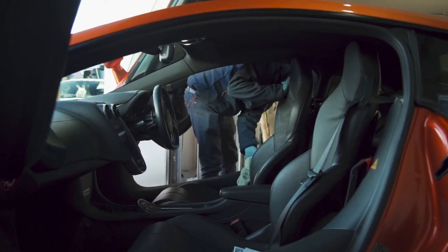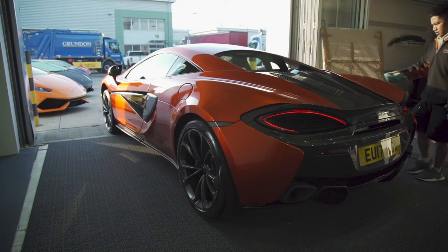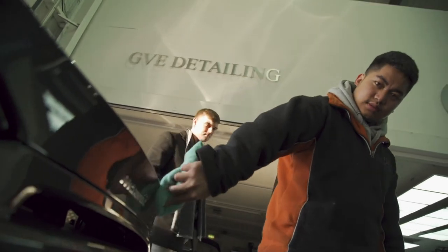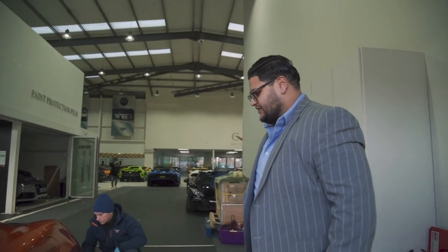What do we have here? We have a McLaren 540C in volcano orange, which has been completely ceramic coated using G-Technique Crystal Ceram Ultra by the boys there at GVE Detailing. So that happened after I sold it to what I'm hoping to be a very happy customer. It's going to be one of the latest click and collect cars for today. And it's only 9 a.m. So happy Friday, boys.